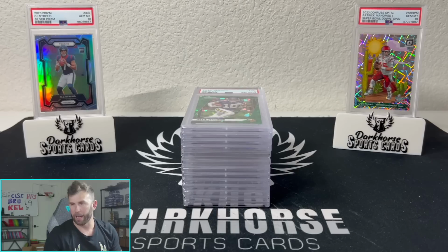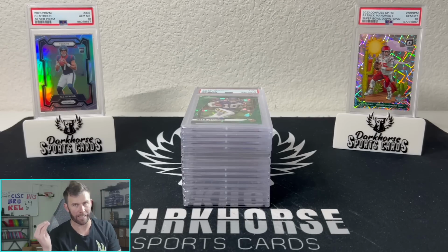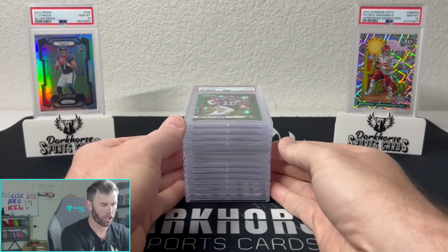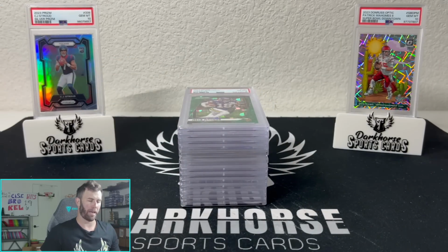So we really got bailed out there by having a couple big cards. The DJ Lagway was huge, getting that. The JJ McCarthy at 195 was also massive. Cooper DeJean as well was massive. But you could see if those would have knocked down to 9s or worse, we would have taken a pretty hefty loss grading here. So we walked away pretty good with some of the bigger cards hitting those 10s. But that's the risk this year with grading Prism and some of the other Panini products.